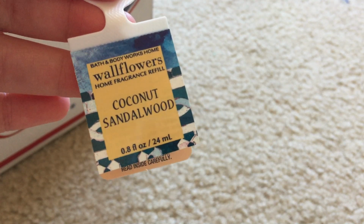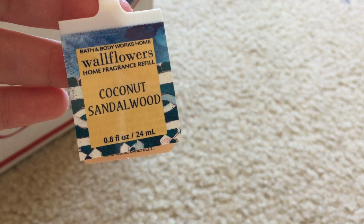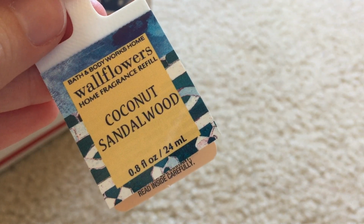I use wallflowers in my downstairs bathroom because the sink in there is a different style sink and I don't have counter space to put a warmer, and I don't find that the plug-in ones really work that well.